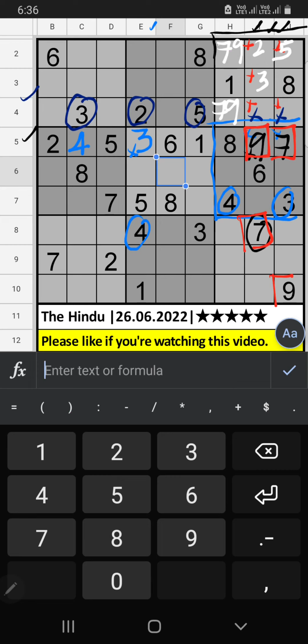Third grade, only 2 numbers are remaining, 4 and 6. It will come in one of the 2 cells. Column I, we already have 6. So 6 can't come in this cell. 6 is confirmed here. Then 4 is here.